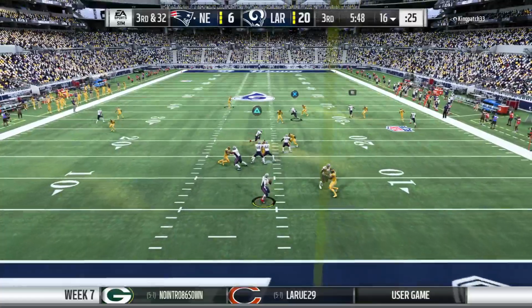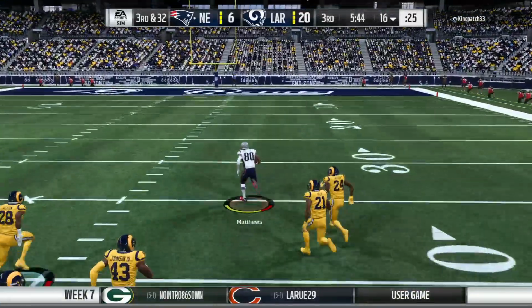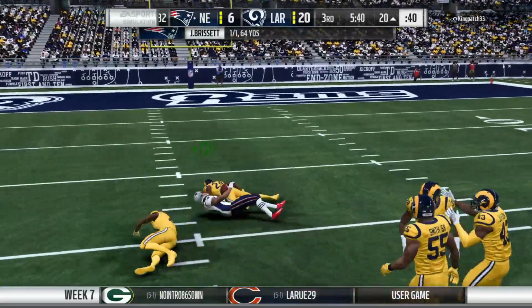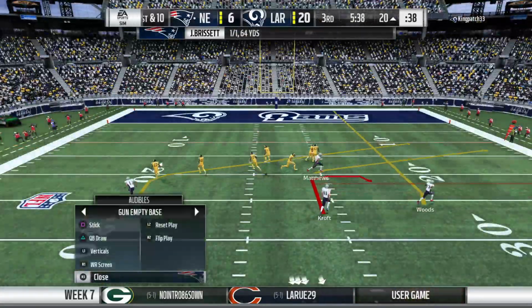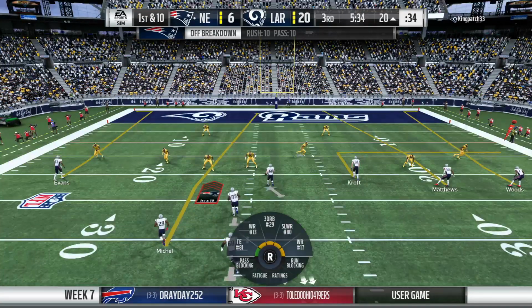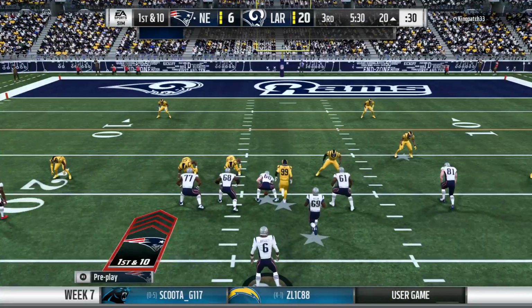Here's the backup, Jacoby Brissett, going for the deep ball. And got his man, complete. And great yardage here, all the way deep into Los Angeles territory. A big play there on third down for the Pats. 64 yards.